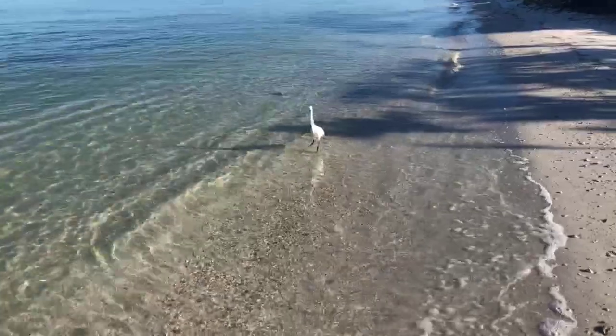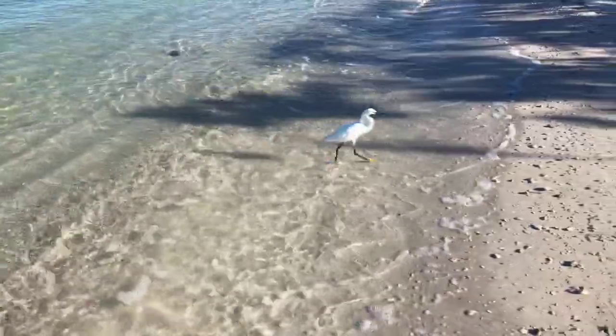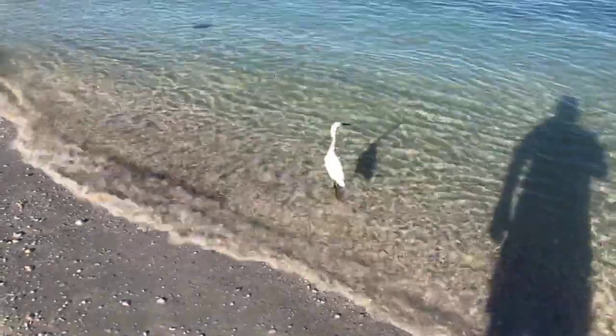Another little snowy egret. Walk in the water, bud. I'm not gonna mess with you. Their little yellow feet are so cool. If I can get you a shot of them real quick. These little yellow feet down there. Off he goes, heading up the beach.